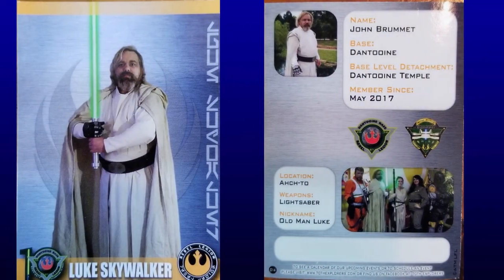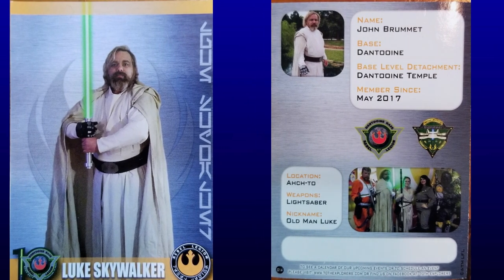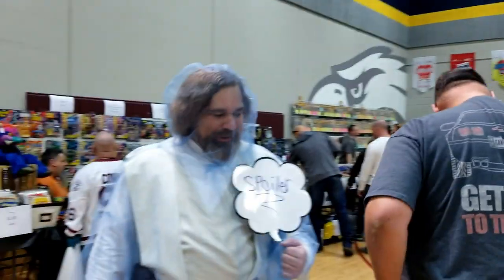One of our favorites happens to be Old Luke, and I have to say, I'm really digging these cards. I love the trading card thing. Yeah, that is so much fun. It's one of those things that it's always fun, because then you get to know who your cosplayers are.